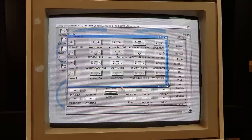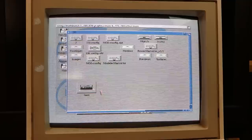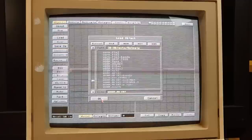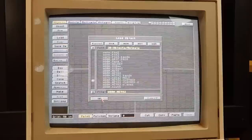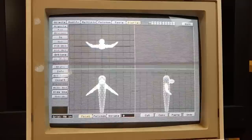They're just inside animals, which is animals. Just dumb. Well, worms are animals. Well, you know, yeah. So if we now go inside modeler, we go into objects, animals. Oh, look at that. Worms meta will be a bit, that was meant for meta something, the smoothing thing that Newtek did. So if we open up that, boom, there it is. There's the actual worm right there. That's from Worms 1. Wow.